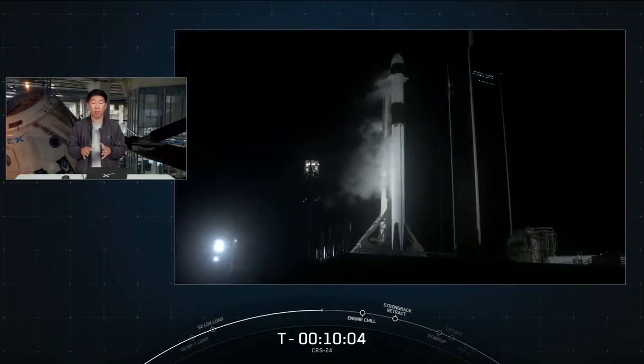To date, we've reflown first stages 78 times, and that includes both the Falcon 9 and Falcon Heavy flights, and we're planning to recover this one on our drone ship. If successful today, it will mark the 100th successful recovery of an orbital class rocket. So we are just under T-minus 10 minutes and counting until liftoff of the Falcon 9 rocket and Dragon on the next resupply mission to the International Space Station. Back to you, Megan. Andy, thank you so much.